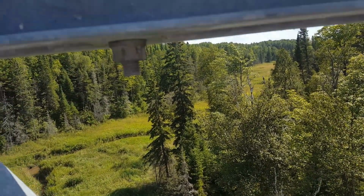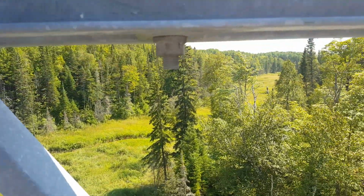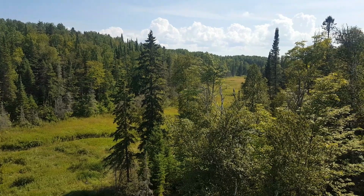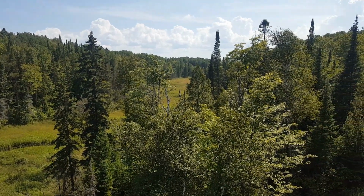The bridge is actually probably a little bit taller than I am, so I'm kind of sticking you guys out so that you can see the pretty view.